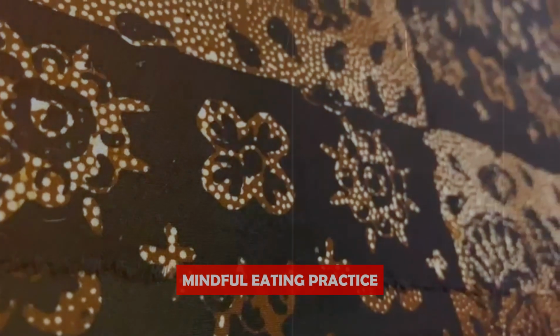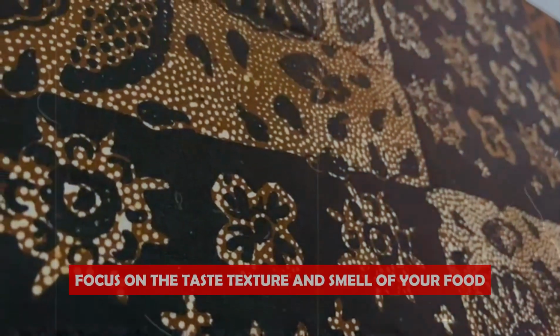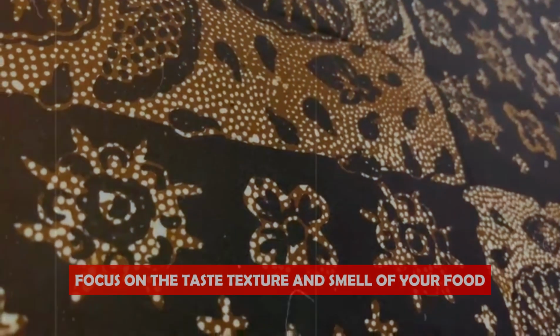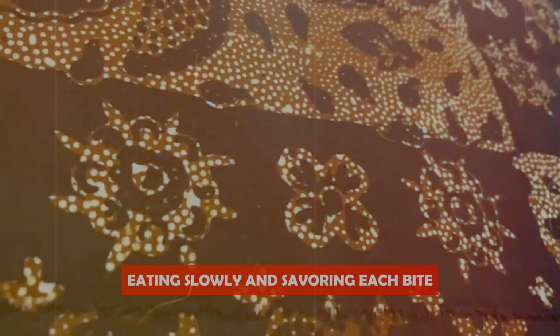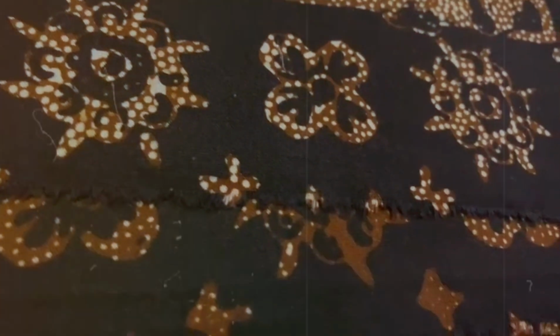Mindful eating practice. When it's time to eat, try practicing mindful eating. Focus on the taste, texture, and smell of your food. Eating slowly and savoring each bite can help you stay present and reduce stress.